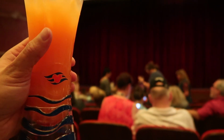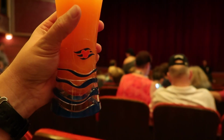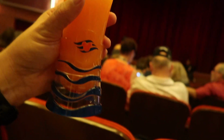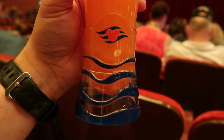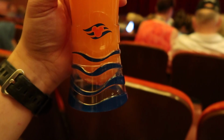So we're in the Walt Disney Theater, and we got a drink of the day. And this is new glass that they have starting 2019. And so you can get these glasses and bring them back every year. But my one criticism is they don't fit into the drink holders. So it'd be nice if they can make them fit, so when you go to the shows, you don't have to worry about holding them the entire time or sitting on the floor and knocking them over.